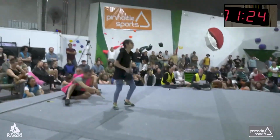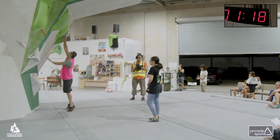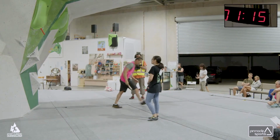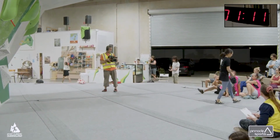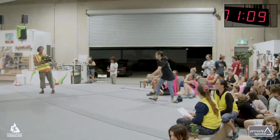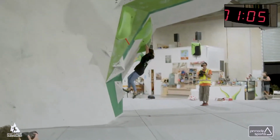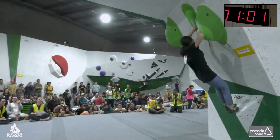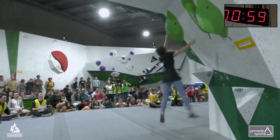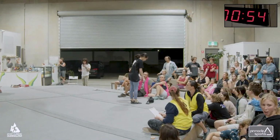These are 2 of the last 6 climbers before we finish up the bouldering competition here. The Open A female, the Open competition, top 6 climbers in the Queensland titles. Sports Climbing Queensland, Pinnacle Sports, and Flow Bouldering here supporting that, and a big shout out to everyone else who's been supporting it as well. All the volunteers, the route setters, the competitors, the mums and dads, the friends and family.